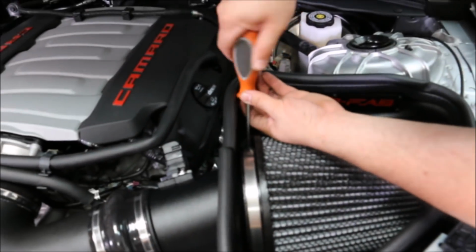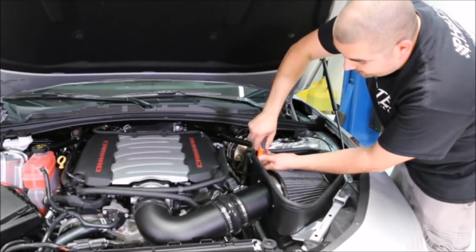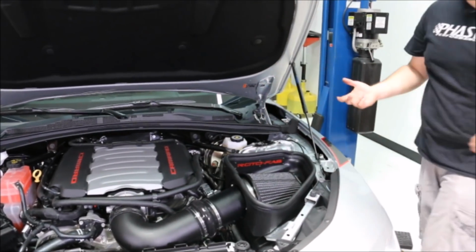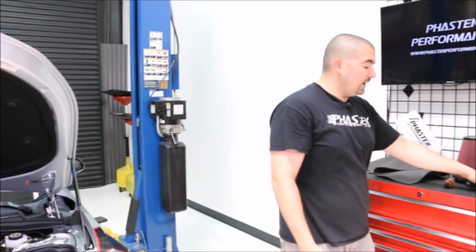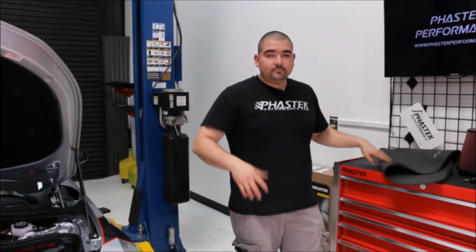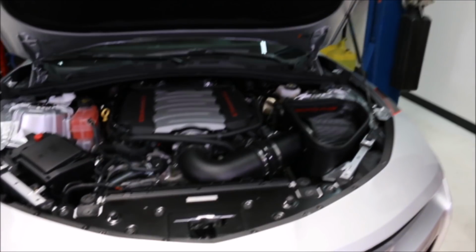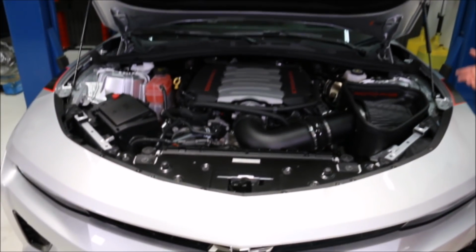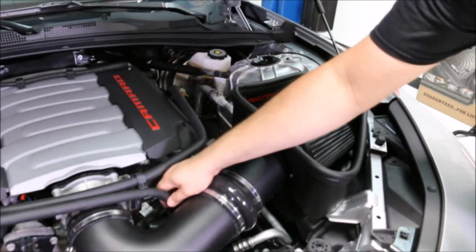Nice clean look, nothing too crazy on it. You don't have one clamp facing one way, one clamp facing the other. They're all going to face the same way and have the same uniform look. So if you are going to that car show, that's one little thing that might dock you a point or two. Who knows? I know we've been docked a point or two for a couple of little things. But hey, we've won some awards and we're happy with it. So anyway, that's what it looks like.